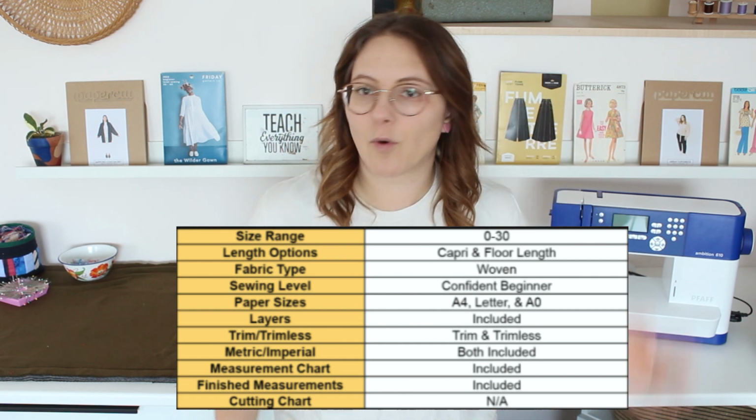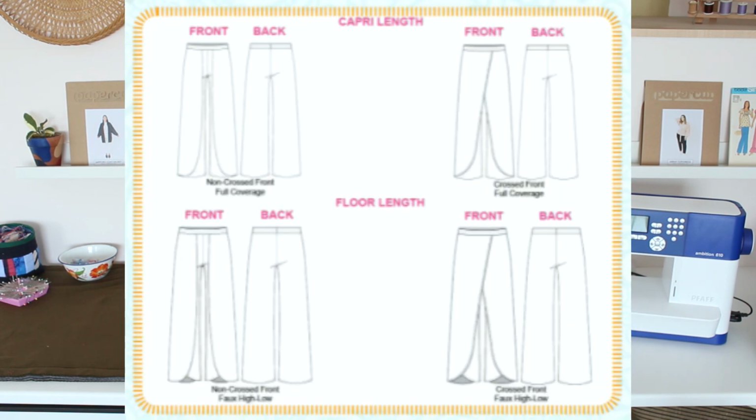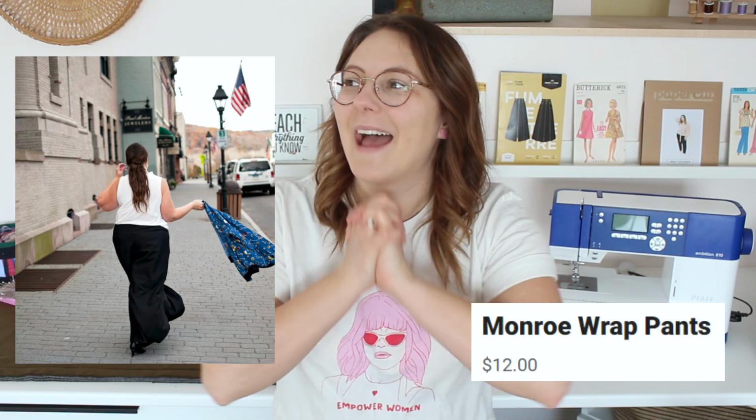It's got 4 different wrap options to give you the coverage that you're most comfortable with. It's got an elastic waist for extra comfort, and it's just going to take you through so many different events and be perfect for getting back out in the world, enjoying the warmer weather, and just being your best self. Next up is the Seamwork Heidi shorts.